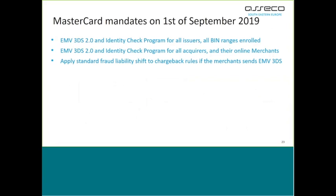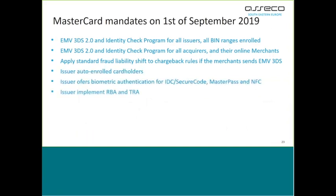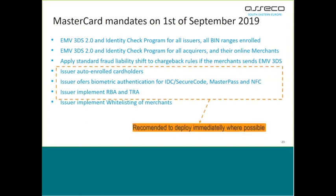And from this date, the liability shift will be applied to merchants for 3DS 2. Auto-enrollment is a requirement. Biometric authentication, risk-based authentication, and transaction risk analysis are also mandated with this date, but it should suggest that they be deployed immediately where possible, like I mentioned for the transition period.